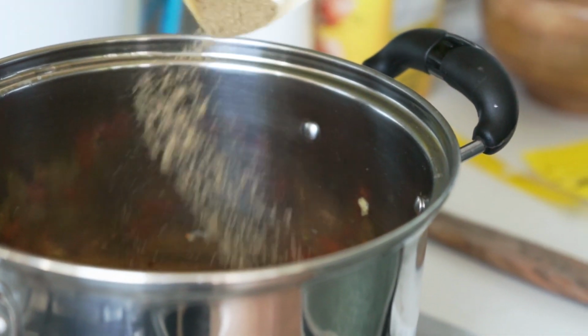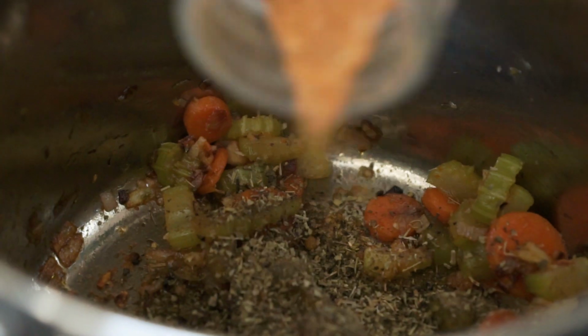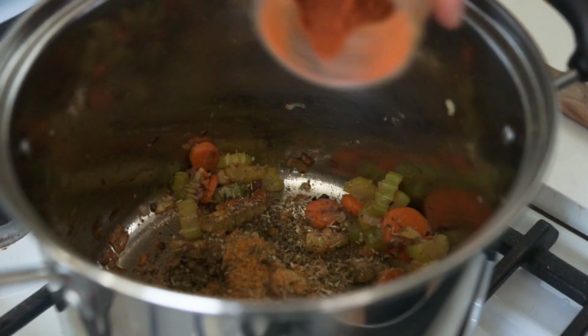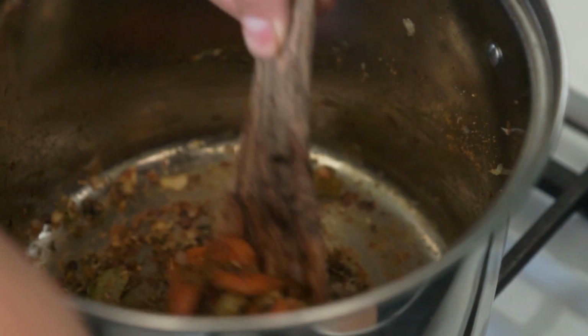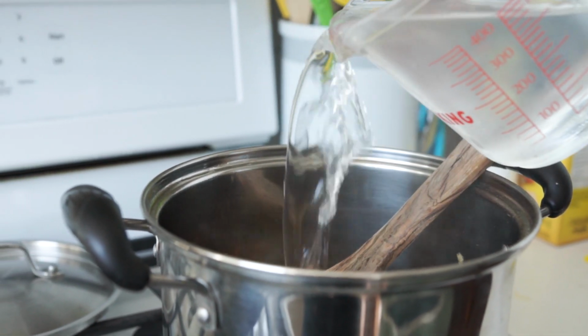So we're going to add in a little bit of turmeric, Italian seasoning, Old Bay seasoning, smoked paprika, and ground sage. Optionally, if you want it to taste even more chickeny, you can add in poultry seasoning, which in most cases is vegan. Just read the label to be sure. We're going to allow that to cook for another minute or so.